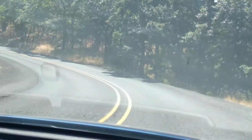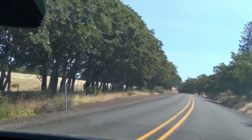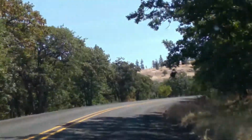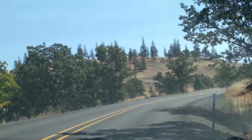Exactly. Unless you're on a time constraint, like if we were on more of a time constraint getting up here, then we would have just taken the quickest route to get to the wedding. But usually we try and plan so that we have enough time to go explore and hang out.